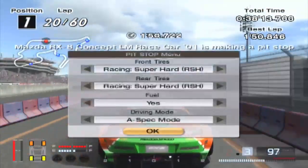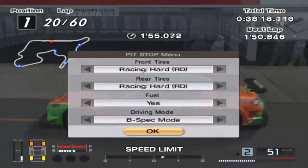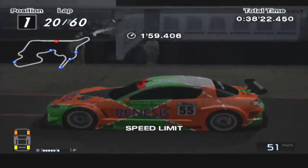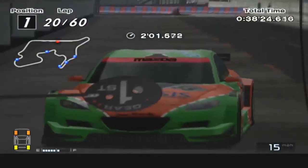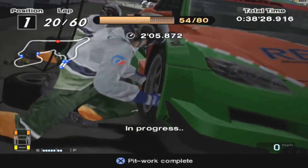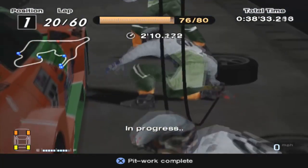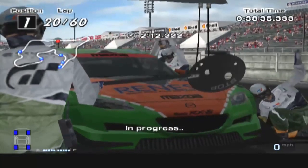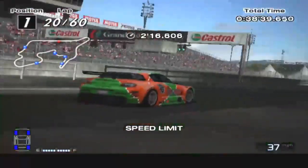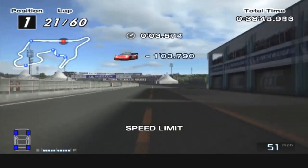I need a break, Granny. Give me a break. I'm going to give her hard tires. So at least hopefully she won't lose too much time for us with hard tires. Because I figure she would do probably 12 laps with super hard. Maybe she can do 10 with hard. We'll see. So the Opal's not going to pass us again. Still going to be a lap behind.